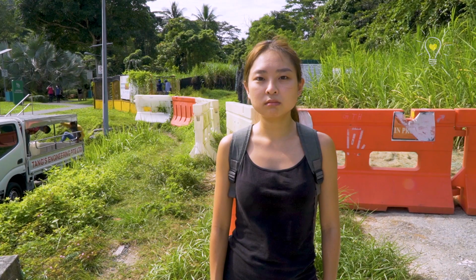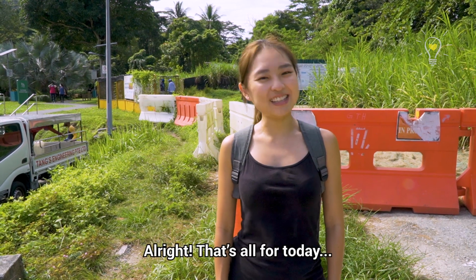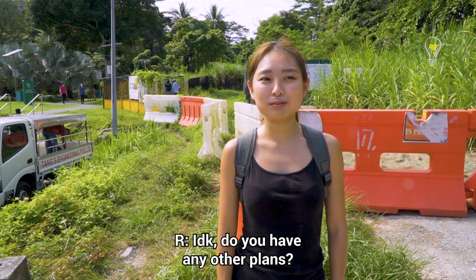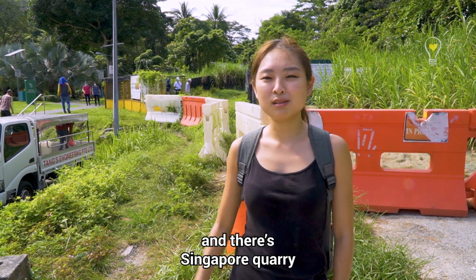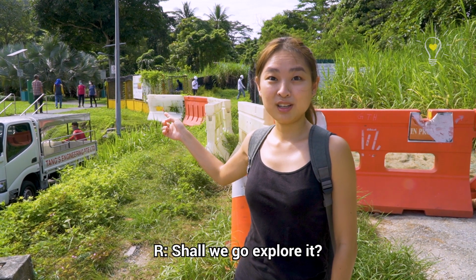It's closed for maintenance. Then how? All right, that's all for today. Wait, no, we still have to do the episode. Then how? I don't know. Do you have any other plans? I mean, the path behind is near Dairy Farm, and there's Singapore Quarry. I've never been there before, actually. Shall we go explore it?